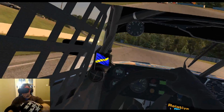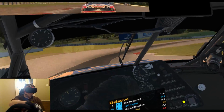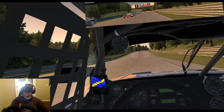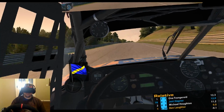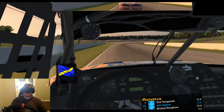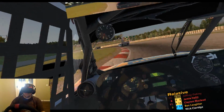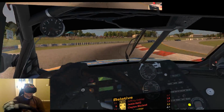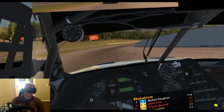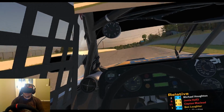Blue flag. Don't be intimidated. Keep him behind you. Sorry. There's a group of faster cars behind. That's what he was waiting for. Blue flag. Car right. Still there. Clear right. Sector 1 is 0.4 off the pace. Sector 2 is 0.7 off the pace. You're 0.2 off the pace in Sector 3.